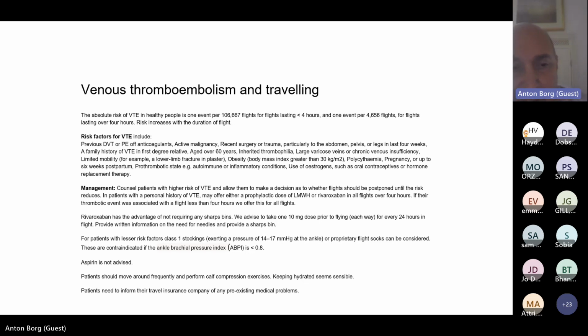For patients who have weak clinical risk factors as indicated above, class 1 stockings should be enough. So just to give you a pointer, we use class 2 stockings for post-thrombosis syndrome, class 1 really for this situation. Or it could be simple flight stocks. And I'm sure you remember that if the ABPI is less than 0.8, you might not want to put any further pressure to constrict the arterial circulation. Aspirin is no good in this situation.